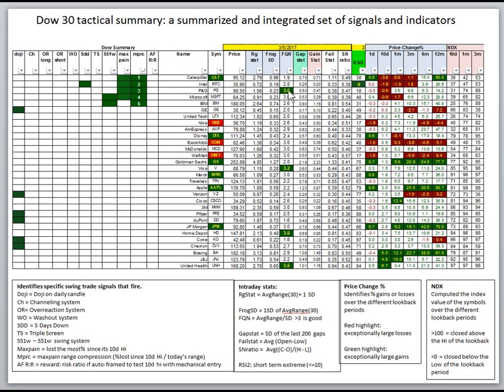Starting to see some frog quality numbers getting above 3.0 now. Intel is worth looking at because of the 5DD. It's number 2 on the max pain range compression and has a great frog quality number, 2.8, and has a 2 on the RSI 2.